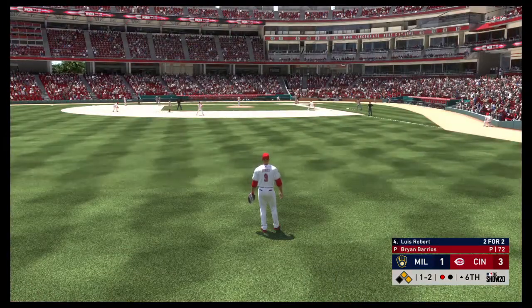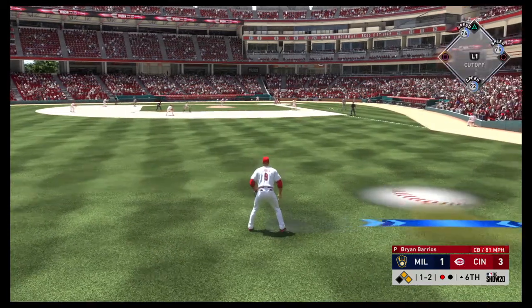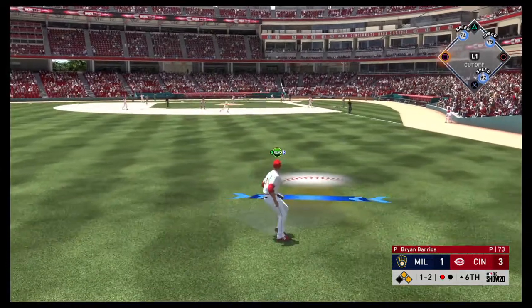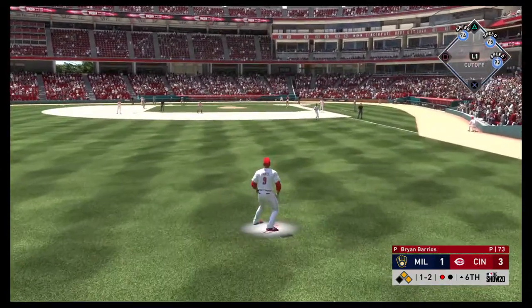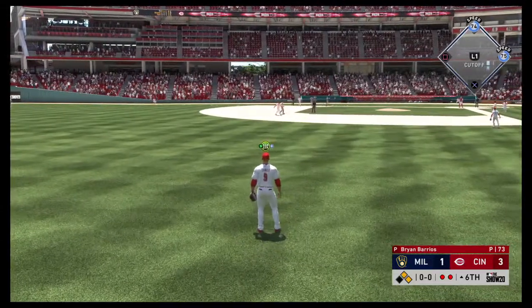So a pivotal moment here, and digging in now, Luis Robert. But a single here could reduce the deficit to only one. Pulls this one in the air out to left. James is right there as he'll put it away without much problem for the second out.